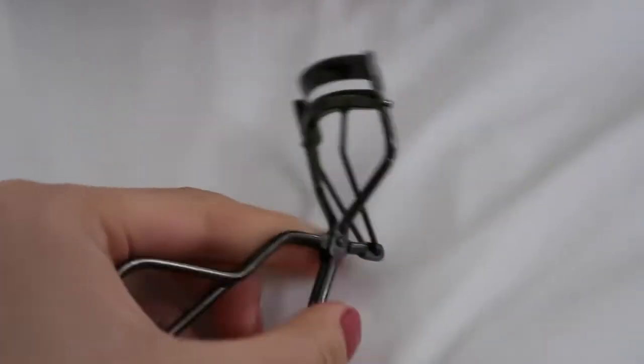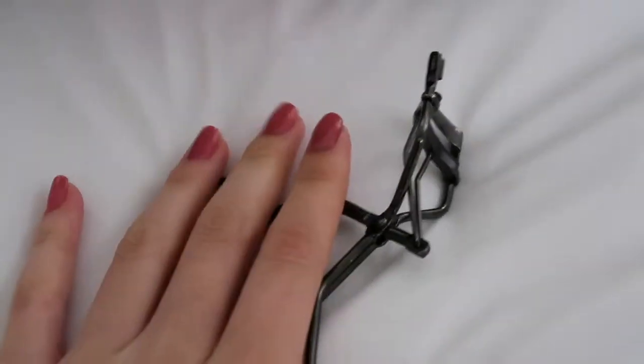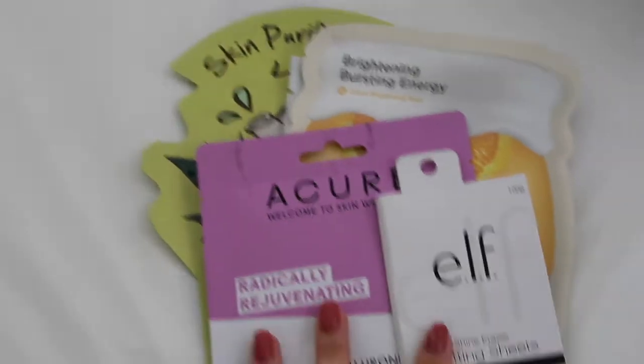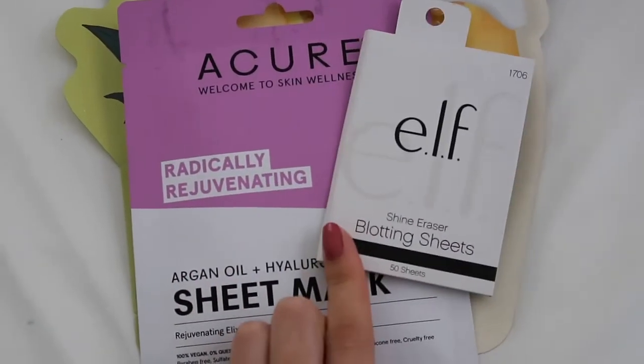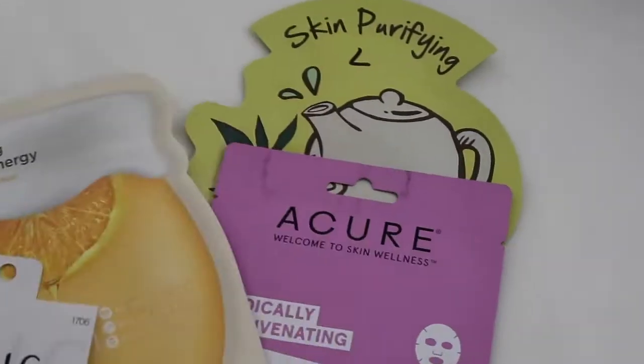And then, oh, I'm also gonna... Don't want to forget this. This is the Shiseido eyelash curler. Basically, eyelash curler. This is so essential. I love this and I totally need this. Oh, and I don't want to forget these. These are e.l.f. blotting sheets. And I got some face masks, so me and my cousin can have some fun with those.